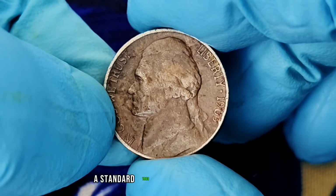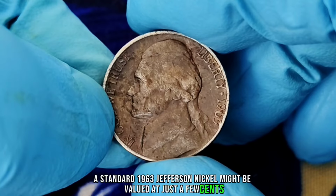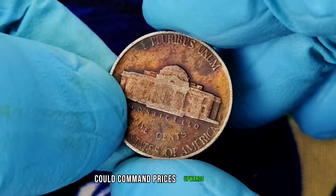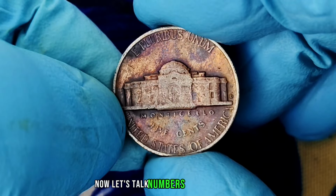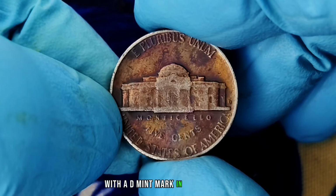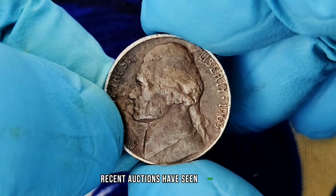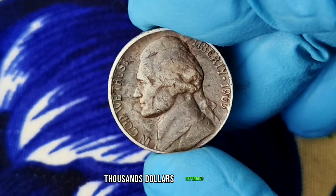A standard 1963 Jefferson nickel might be valued at just a few cents, but a well-preserved example in black and gold could command prices upwards of $550,000. Now, let's talk numbers. In today's market, the value of a 1963 Monticello Jefferson nickel with a D mint mark in black and gold can vary greatly. Recent auctions have seen these coins sell for anywhere up to $730,000, depending on the condition.